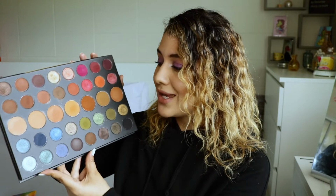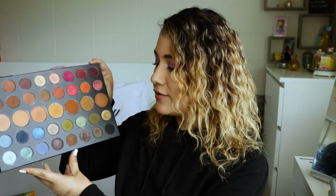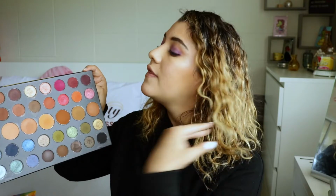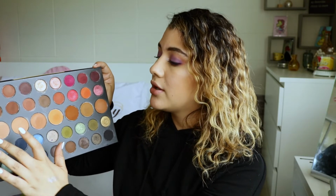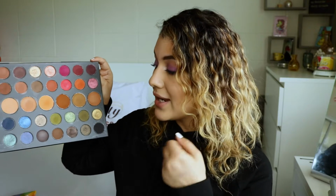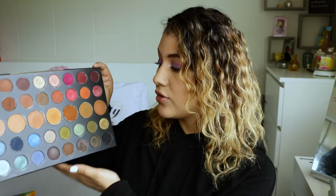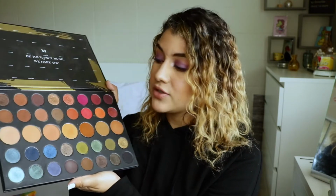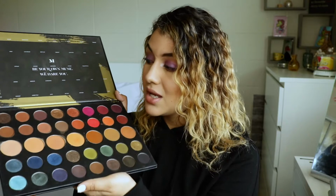But yeah, so the idea is that you kind of can stay within these families right here and create a look. The middle ones are like your crease shades, and you could create a look with this palette alone. And I've done that, and I think it's so beautiful. However, because it's so large, I don't reach for it very often anymore. But I do love it. I would recommend it. I feel like it's a great gift for somebody that loves playing with eyeshadow. It's affordable as well.